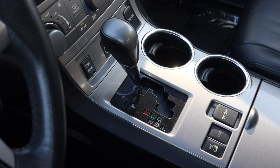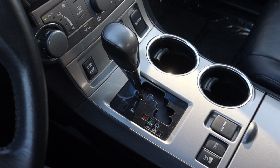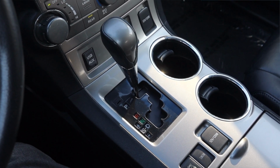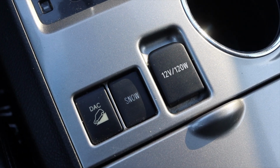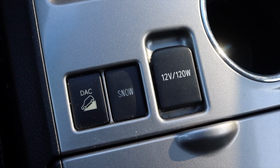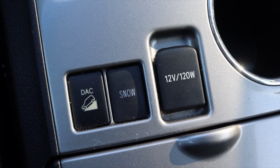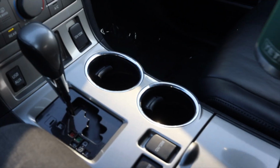Moving into the center, we have the shifter off to the left. I can plus minus if I'd like, but this is the jigsaw shifter that you'll find in pretty much every Toyota from this era, and honestly, even still to this day sometimes. Then I have another 12-volt outlet. Really, really nice that there's 2 of them so close to one another. Then I have snow mode and hill descent control mode. So this is basically like cruise control for going downhill, so your car doesn't run away from you because of gravity. Then off to the right, we do have cup holders.